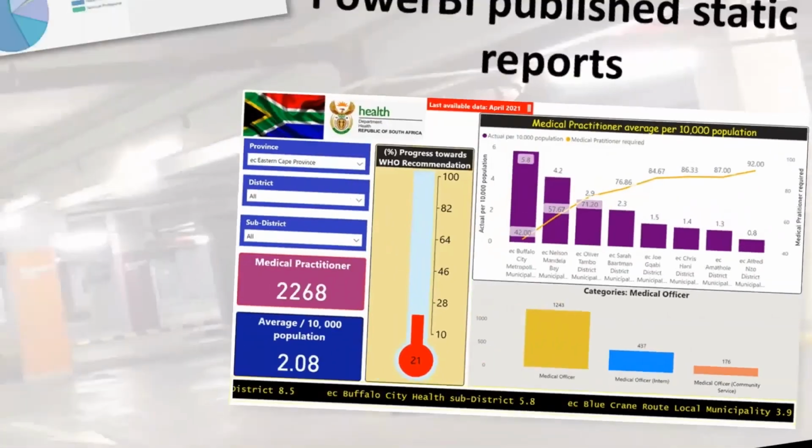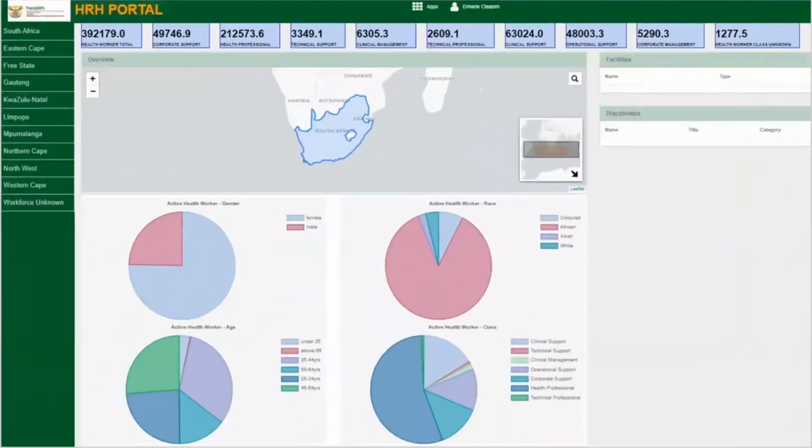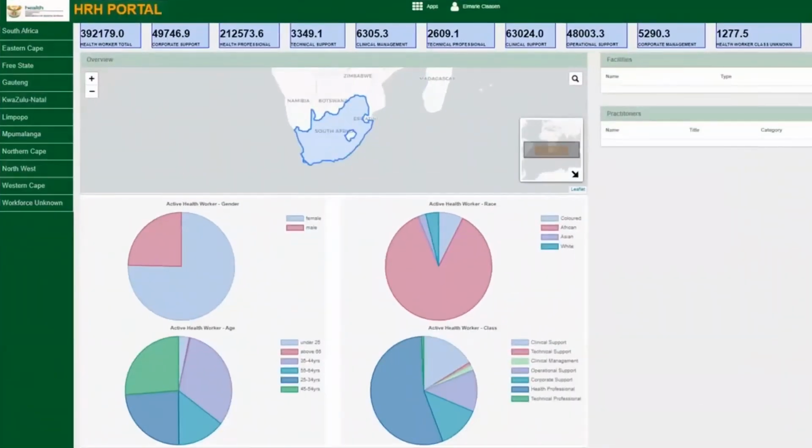Now, the web portal, which is the last component, is a custom app developed using Leaflet and custom graphic libraries. It is installed on the HR data warehouse. Now, what you see here is an example of the data on the web portal. This specific report shows health workers at the country level by occupation category. Navigation to lower levels is possible through the hierarchy on the left.